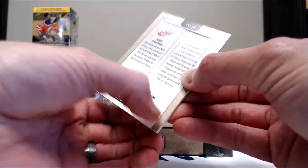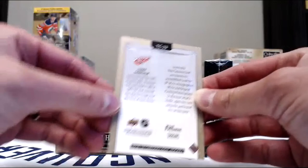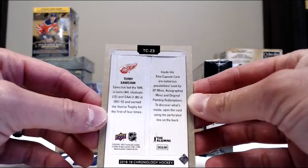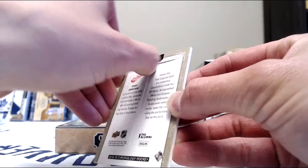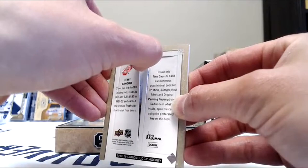But before I do it, just so you can see, inside the time capsule card are numerous possibilities. There are SP minis. There are autographed minis. There are painting redemptions. All right, so let's see if I perforated this enough so that we can open one of these flaps and take a peek inside. All right, here we go. Good luck, Masis. What is hiding inside this card?